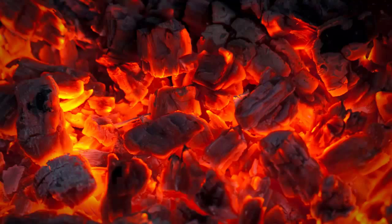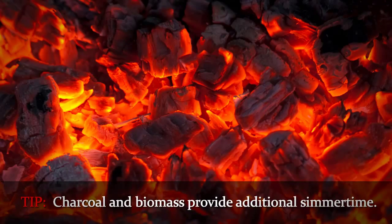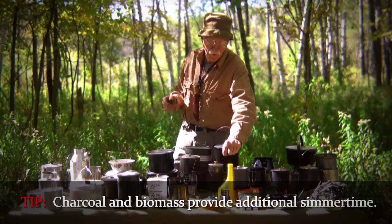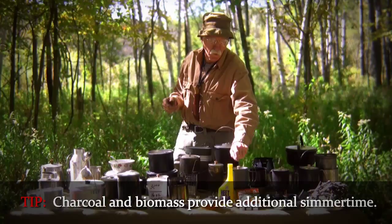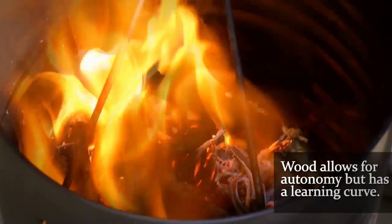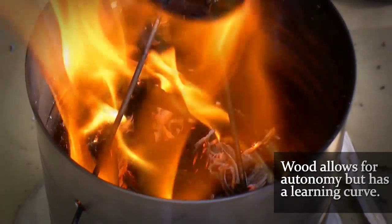I'm not going to have to worry about burning or scalding my pot, even with a thin titanium pot. The advantage of using the charcoal and the biomass is that you also receive a simmer time afterwards that you don't get from the propane, alcohol, or the hexamine. All I have there is ash that I can throw into the wind and actually acts like a little bit of a fertilizer in a bush cooker or bush buddy type stove, which I feel is a great advantage.